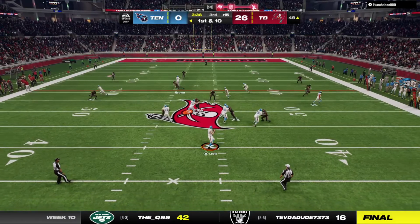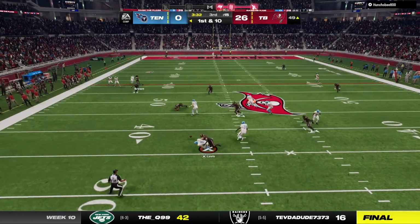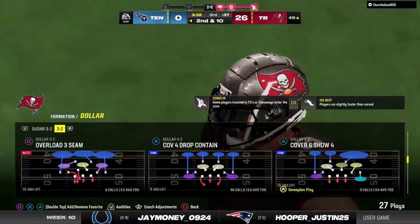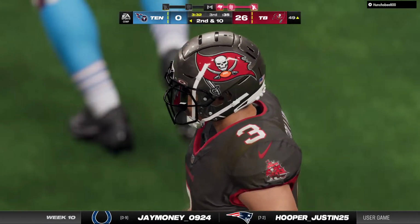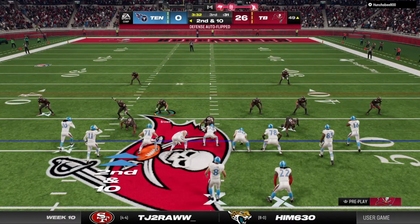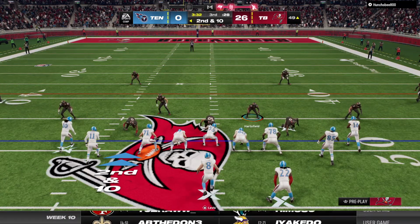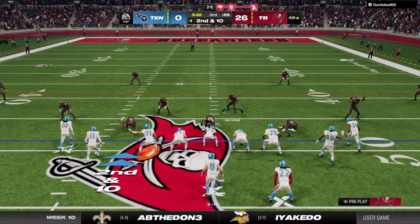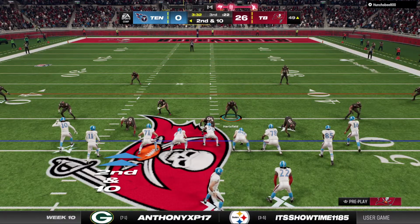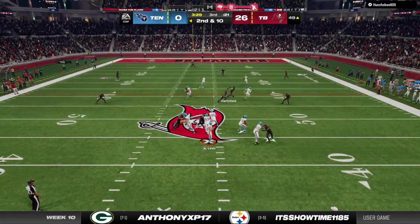Now Levis. Oh, this one incomplete. The pressure got to him as he released it. And it's 2nd down. But the passing windows are just not there. That's just another example of how great this defense has been all game long. And that's exactly what a top 10 defense can do. They can really change the game tempo and frustrate you as you try to execute offensively. Levis throwing again on 2nd down.